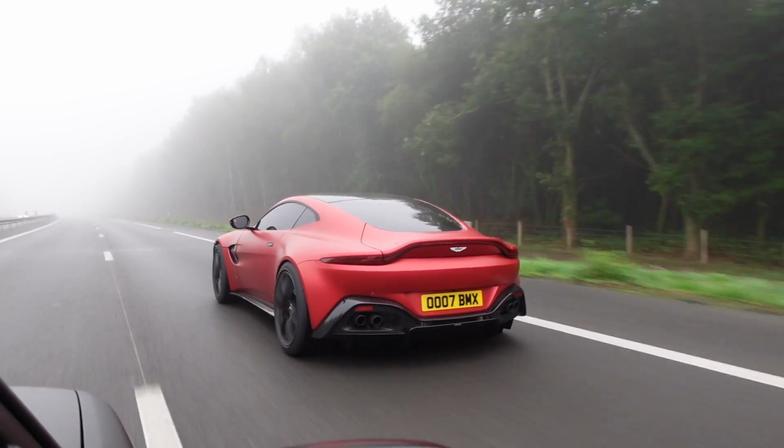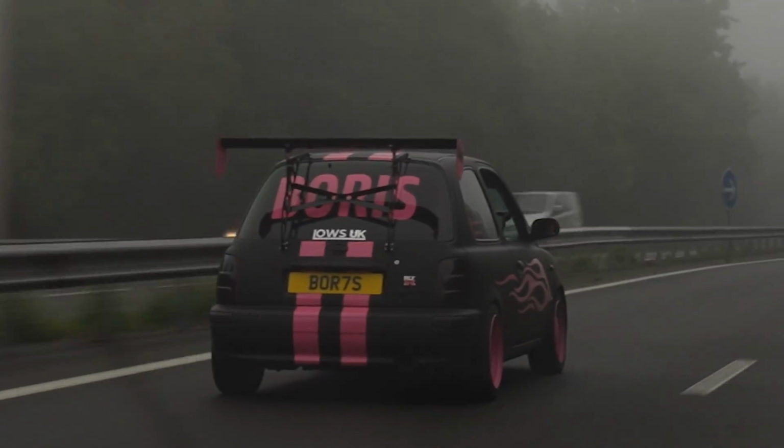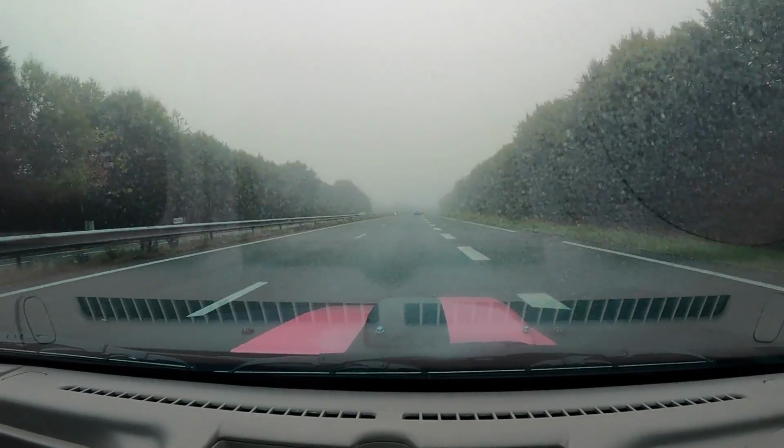So off we went on the French roads for the very first time, and I was a little bit nervous because I knew if any car was going to break down on this trip, it was going to be Boris, and I really didn't fancy getting stranded in France on the side of the road with no way of getting rescued, so I desperately wanted to keep the car alive. But luckily it wasn't too long before all of the cars needed a fill-up.